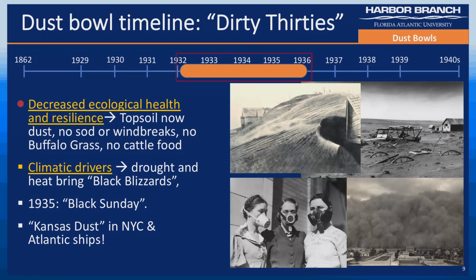Overall, we had decreased ecological health and resilience. The topsoil turned to dust. You had no more sod or windbreaks, no buffalo grass, which really acted as a staple, sort of holding the soil in place. There was no food for cattle. Then you combine this with the worst drought in recent memory. It lasted for 10 years. It brought these gigantic black blizzards, 10,000 feet high, dust storms where you couldn't see your own hand in some cases. In 1935, Black Sunday happened, destroying the entire crops of several states, and folks in New York City and even ships in the Atlantic saw an accumulation of Kansas dust.